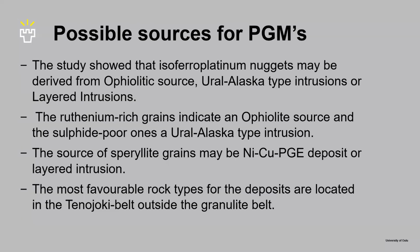And about possible sources for PGMs also. This isoferroplatinum could be derived from ophiolitic, Ural-Alaska type intrusions or layered intrusions. I would say we have some ophiolites in Lapland, but there is no mention of Ural-Alaska type. There could have been some such intrusions in the past, or even layered intrusions in the northern part, but it's controversial. The most important thing is that the most favorable rock types are outside of this granulite belt. All places which host this platinum are in the granulite belt, so the best rocks could be in this Tenojoki belt area.